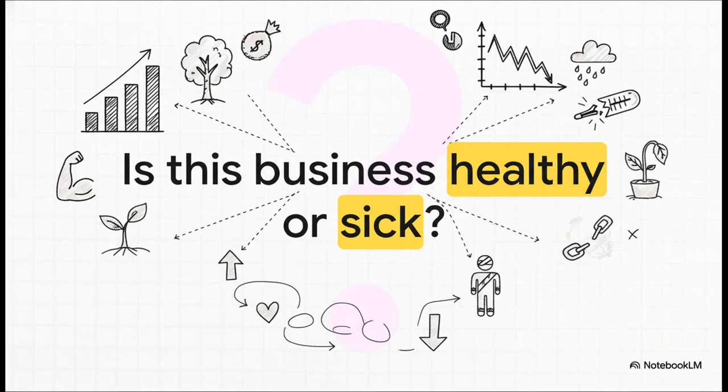Because this is the big question, right? You open up a company's report, and you're just hit with this wall of numbers. It can feel pretty overwhelming. But buried somewhere in all that data is a clear answer to whether a company is thriving, just scraping by, or maybe even on life support. Our job is to figure out how to read those signs.